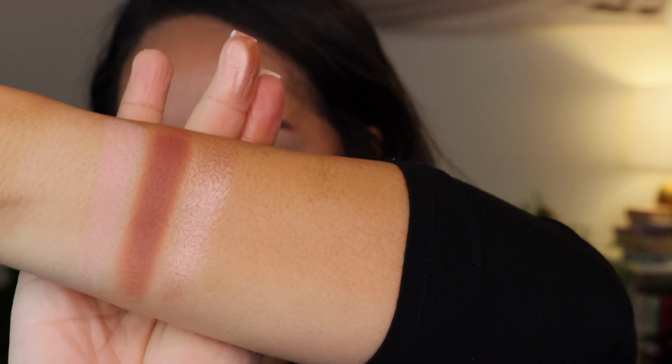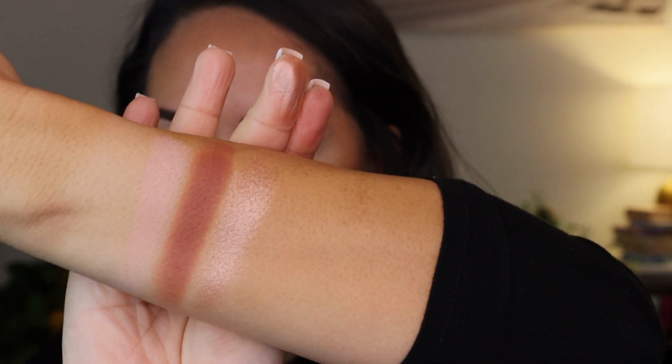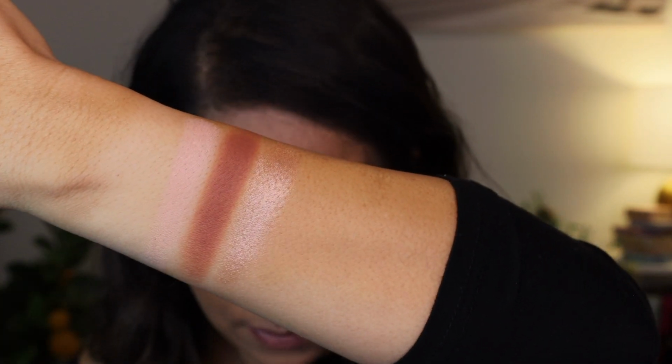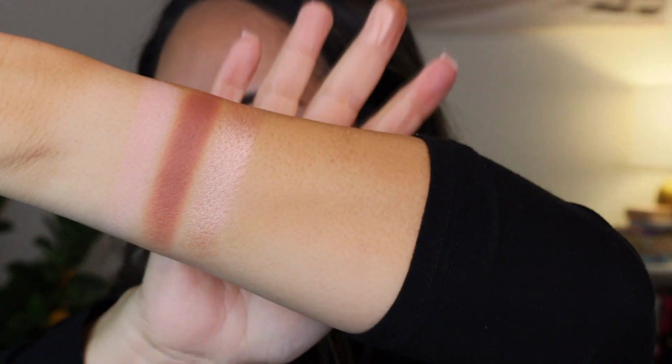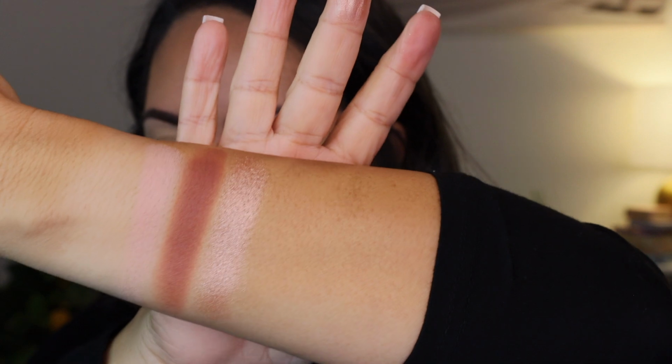Delicate pearly champagne. It's a very thin formula. You know how Sydney Grace has like the really creamy thick shimmers like this? This one's very, very light but beautiful.